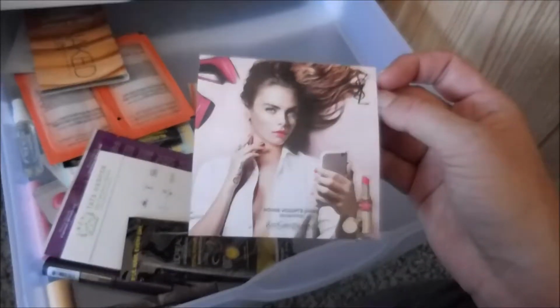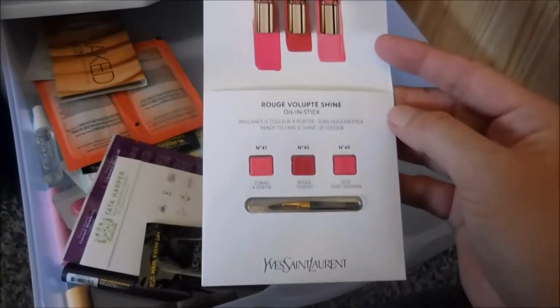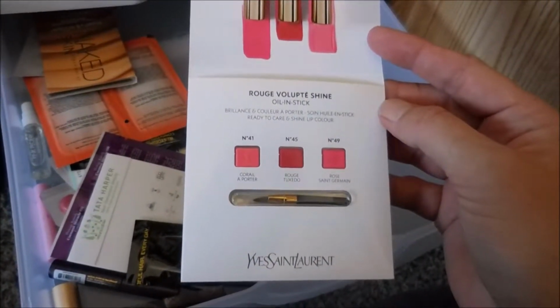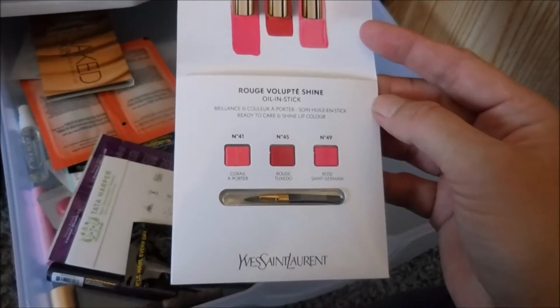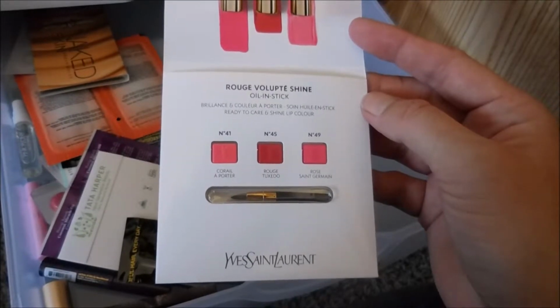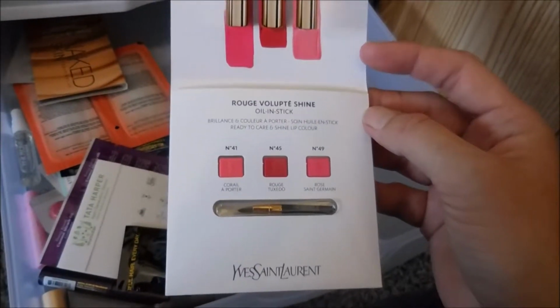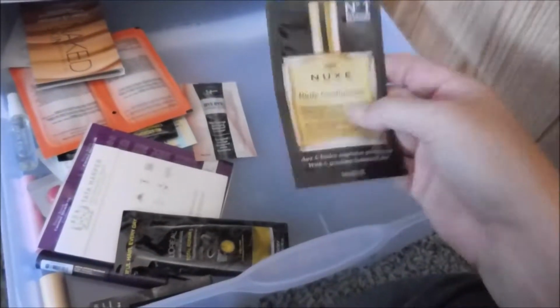I have a YSL lipstick sample, and I have number 41, it's Corail a Porter, number 45 Rouge Tuxedo, and number 49 Rose Saint Germain. Those are super pretty colors, but definitely not in my color scheme, so we'll see.